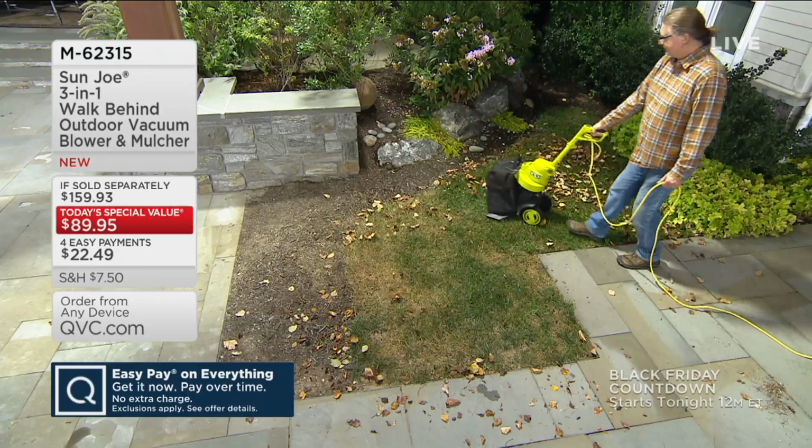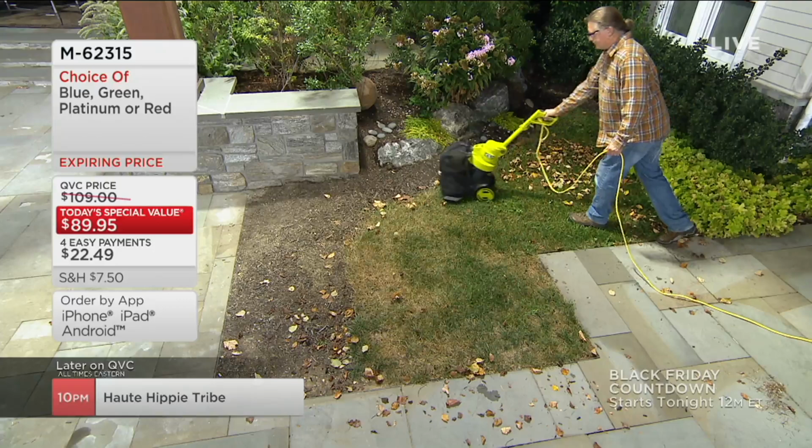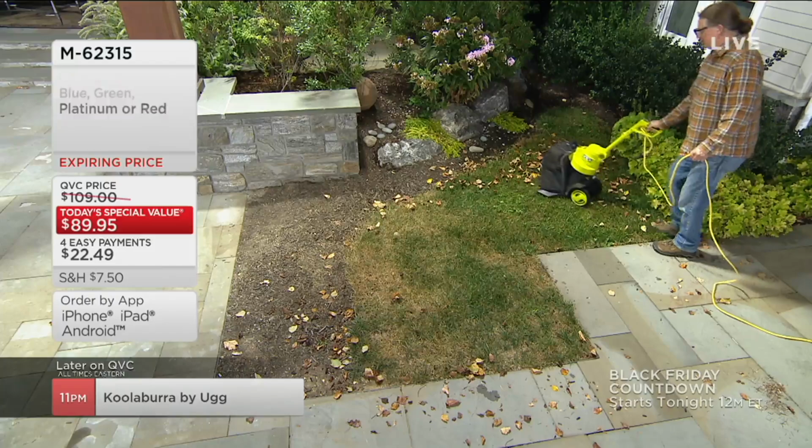It's probably just the bottom of the bag that's covered, because remember, it's taking all this volume and condensing it down to tiny bits of mulch. Right. So 15 bags equals one bag on the Sun Joe. Exactly. Now we have four colors to offer you.